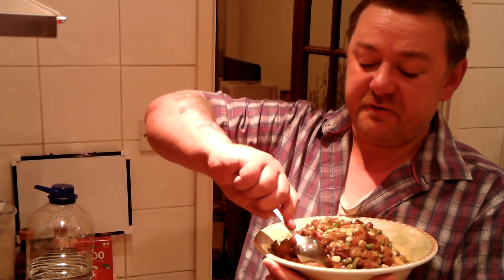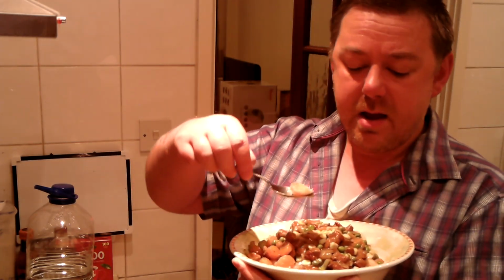This is a bit of broccoli. It's cooked fine. It went in half an hour before the finish. This is the second time I've done this. Yesterday with the chicken one, this one with the pork.